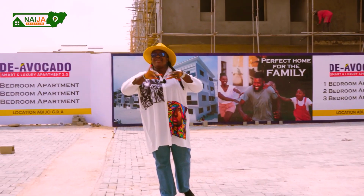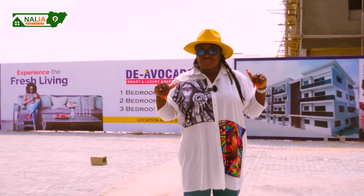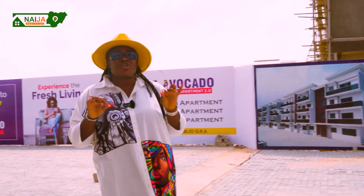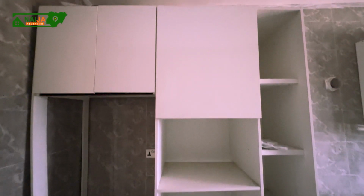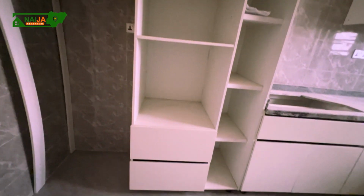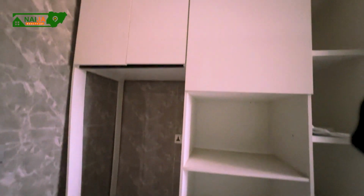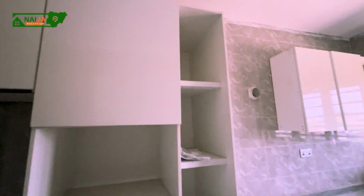Please note, in the kitchen, no washing machine is coming with it. Refrigeration is not coming with it. What is coming with it is what you get: the kitchen cabinet, of course, the washer, and the microwave is what you're getting right there. And the oven, basically. Every other appliance, you're going to have to buy it yourself.